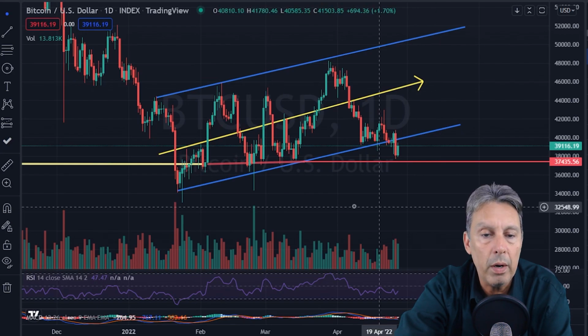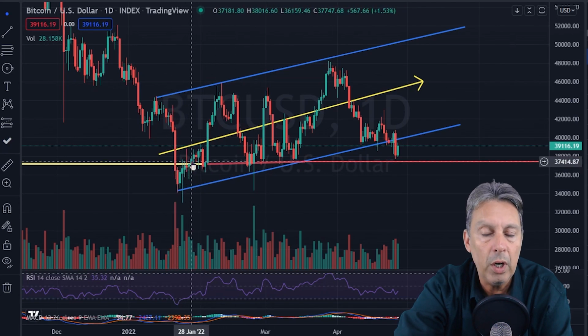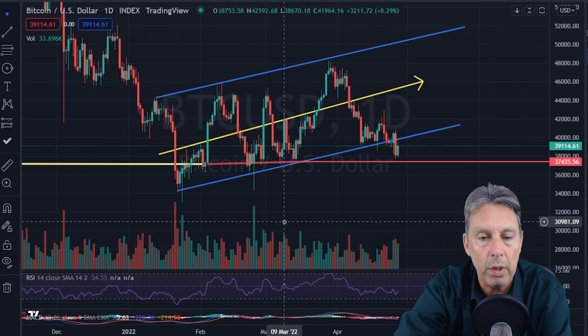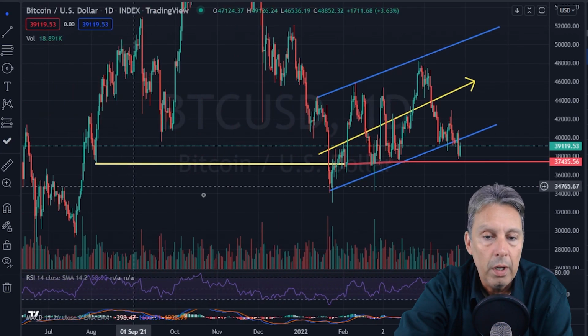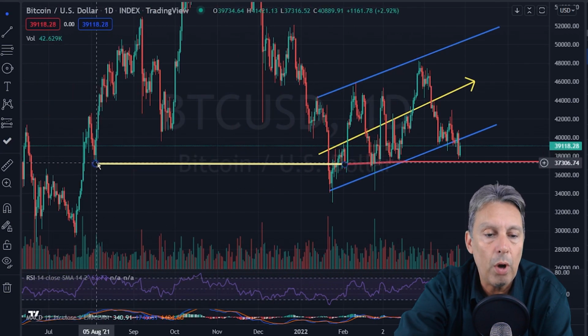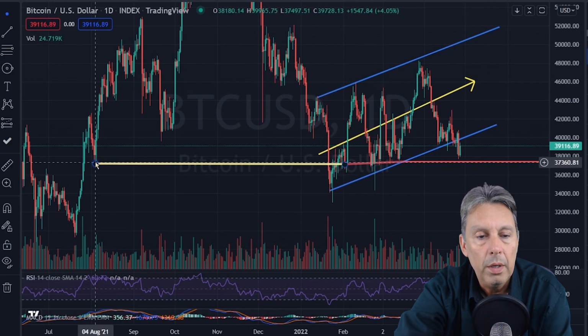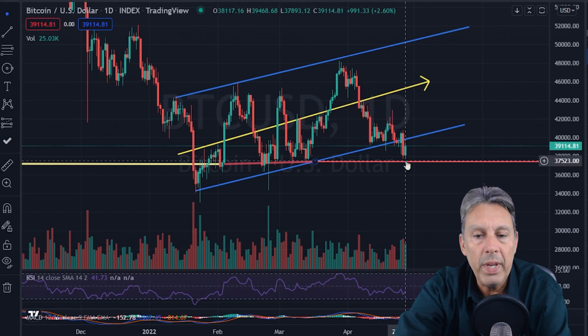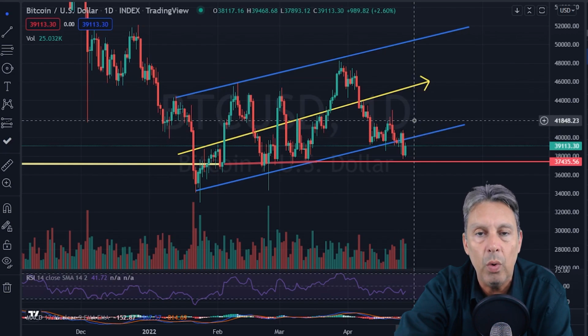And for the most part, it candle wicked below it here, and it did have a couple of days below it here, but basically the line at 37,400, the red line, has held up. And then I extended that line out. I'm going to zoom out a little bit further. You can see that line of support actually goes all the way back to August 5th, 2021. So for the most part, other than this brief moment right here, this has been a line of support for almost 9 months now. As we've talked about over the last week on the channel, we now need to break over 40,000 to get back into our trading channel.